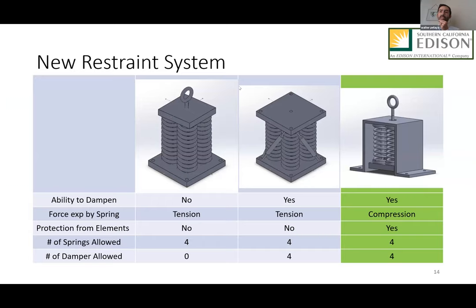Now, the main difference between our final design and our initial concept is that our final design uses viscous dampers. This helps to slow down the motion of the line drop and also prevents resonance. The springs are also working in compression instead of tension. Our team figured it would be easier to restrain the springs inside the system instead of coming up with some elaborate way of attaching them to the system.